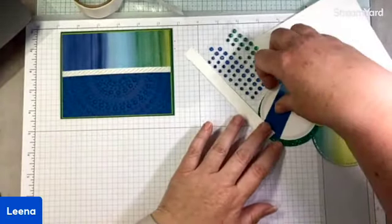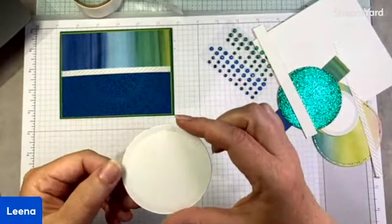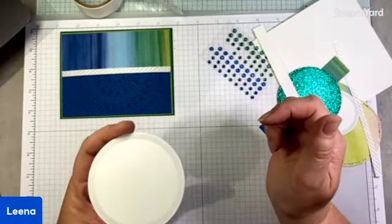All right, now we're going to work on our focal image. So I have here a die cut circle. These are cut using the Spotlight on Nature dies.